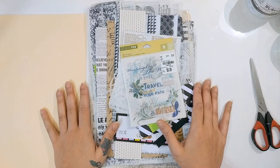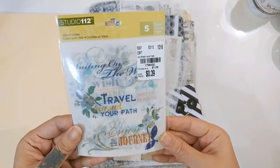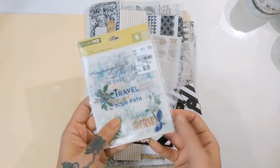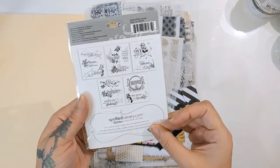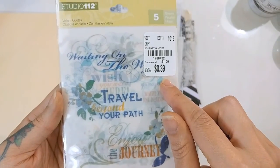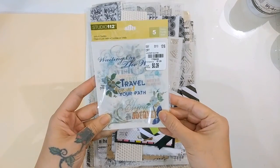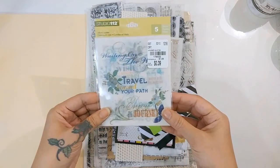Okay. All right, here we go. Let's try not to have a heart attack. Studio 112, I never heard of this company, but who cares? It looks like there's tissue in there. Oh, it's vellum. I don't have any vellum, you know? I have to open it. Spotted canary. You know what, I'm not gonna open it. This is gonna take too long, but this is what's in it. Is my focus? No, why would my focus work? Yeah, it is. Journey vellum quotes. 39 cents, yeah, okay. Let's make a guess. Here in Toronto, if this was in Michael's, this would be like $5.99, $6.99.